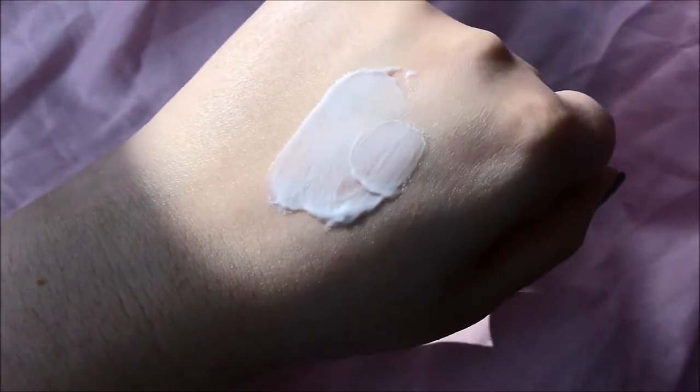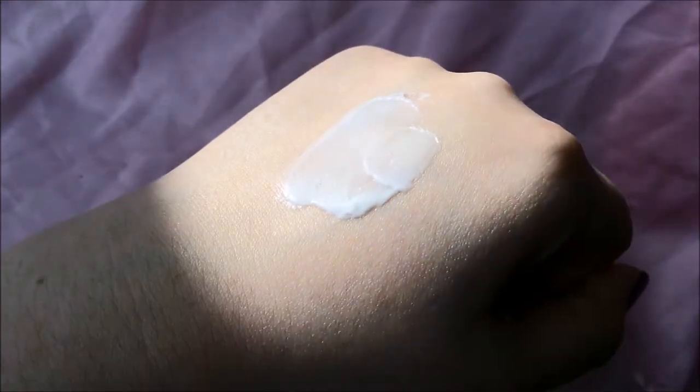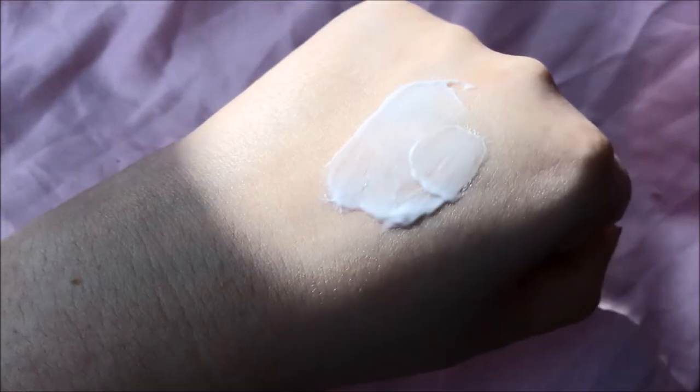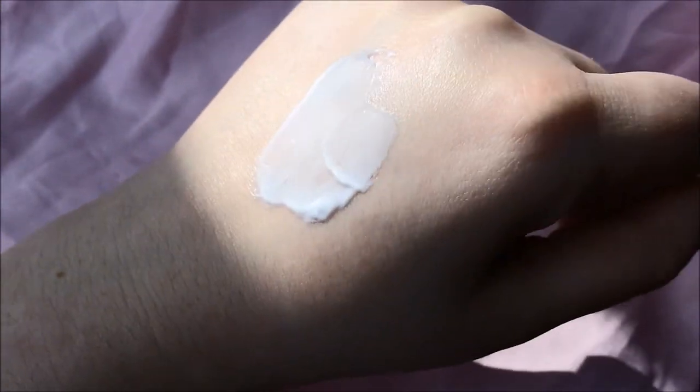The roseberry does have more of a berry scent than a floral scent, which I'm happy about, but it is maybe a bit too sweet for me. And that's funny because I love berry scents, but it is just a little bit too sickly sweet for me. Still a really, really nice product, a nice thicker formula, as you can see here. It smooths on really, really well. And it definitely moisturizes really well.